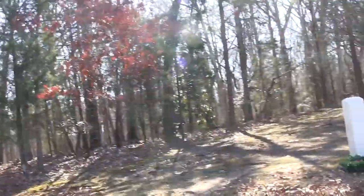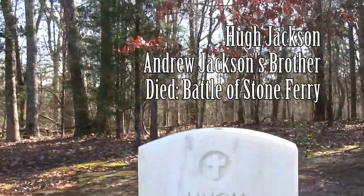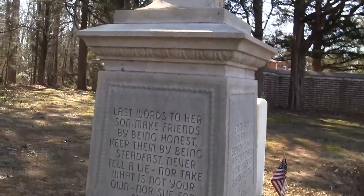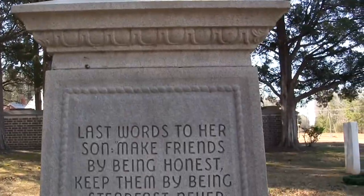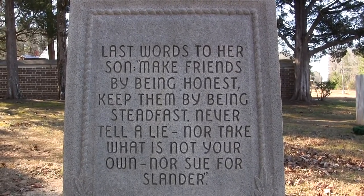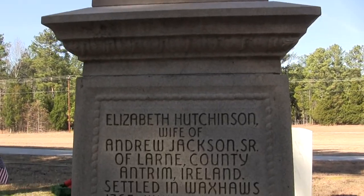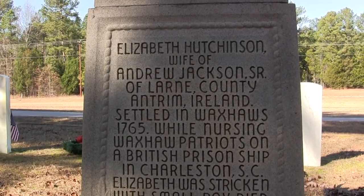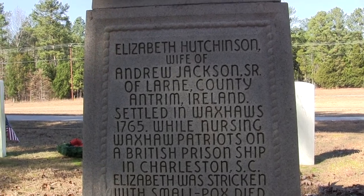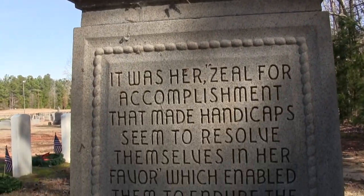Yeah, there was writing on all four sides. Let's check this one out. I think I did this one. Jackson. Andrew Jackson Sr. is buried here. We have to find that one.